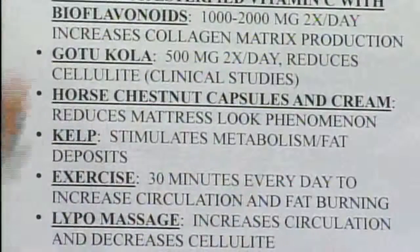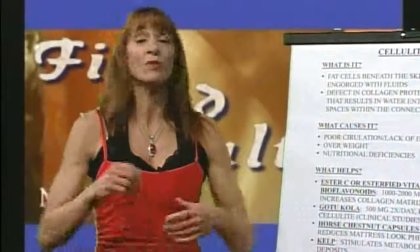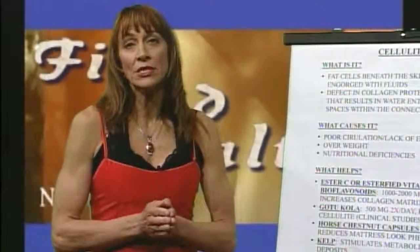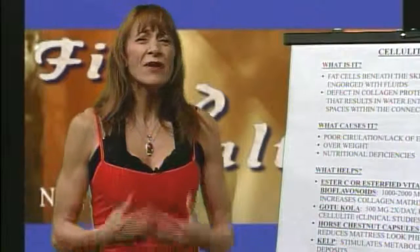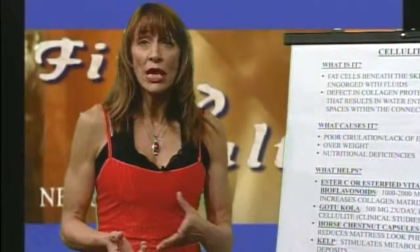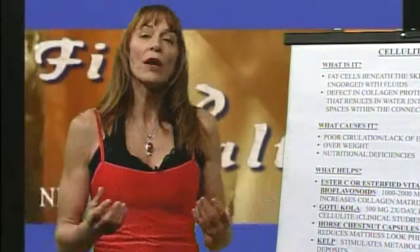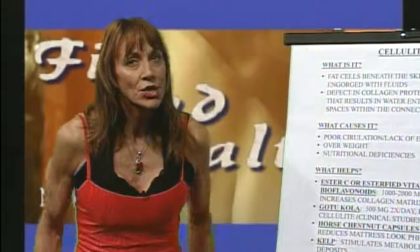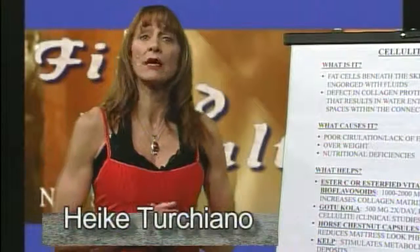Exercise. Just about every lecture I give says exercise, exercise, exercise, and it seems to be with blood pressure, cholesterol, whatever it be, exercise is paramount. It's very, very important as part of getting circulation into the area. 30 minutes a day, very little to ask, and there's some good statistical data that says for every hour you put in of exercise, you get 2 more hours of life out of it. And you have more energy and you feel better. But as far as cellulite is concerned, getting the circulation in there, burning off some of the fat, getting the blood supply in that area helps with a reduction of cellulite.